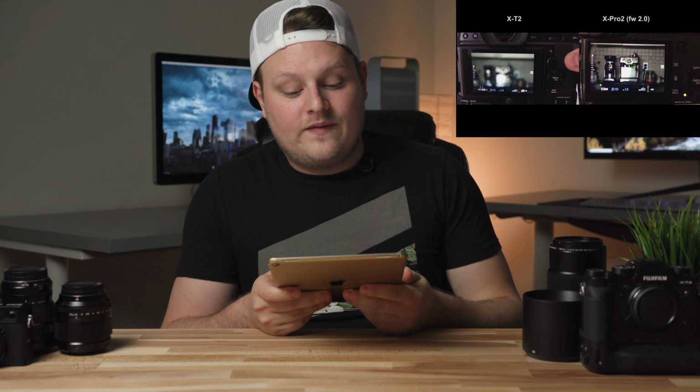So I did that test with the X-T2. I don't know if it's going to be similar to that, but if it is, this camera is going to be really fast and unlike anything that you had in the previous X-Pro2 firmware. Man, I kind of wish I still had an X-Pro2.